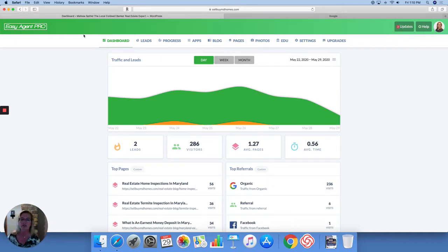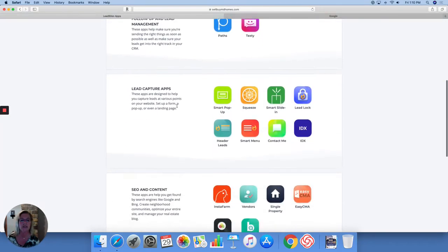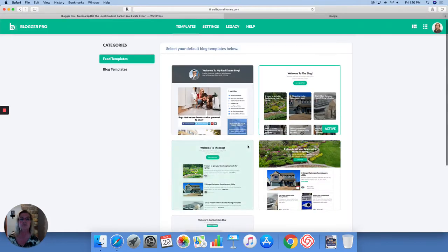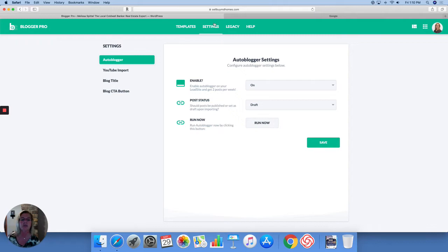Again, if you're not on Easy Agent Pro, you might want to skip through this initial part, although some of this will still apply. All right, so if you're on Easy Agent Pro and you haven't done this yet, you want to go to the top where it says apps. My internet's a little slow today. And you want to scroll down to Blogger Pro. And you want to go to settings. Now you'll see at the top it says enable. Do you want to enable the auto blogger on your lead site and get 2 posts per week? Yes. Turn it on if you haven't already.